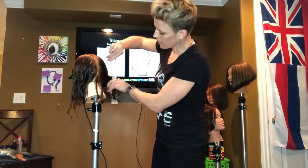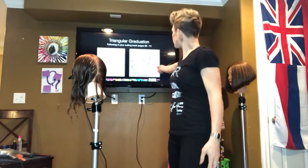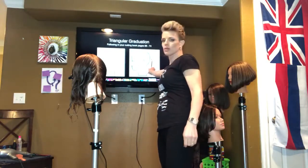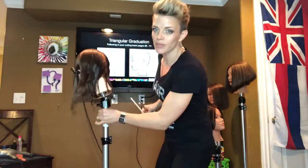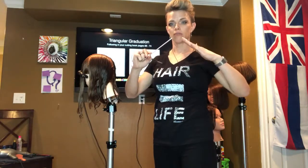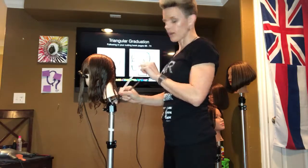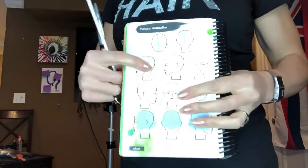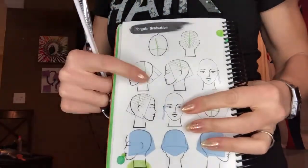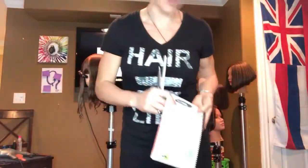So here I have my very first little triangle. The second picture I have up here is your 45-degree angle. This is another important diagram. They're all important, but these two, the one that shows the back with the sections moving up like a little Christmas tree, and then the side profile that is showing you right here, that 45-degree angle that you want to hold your finger angle at.